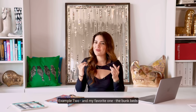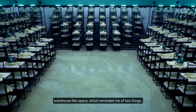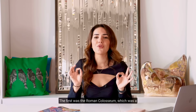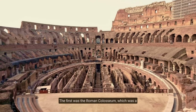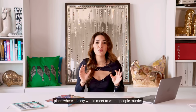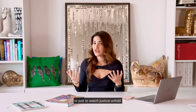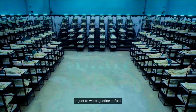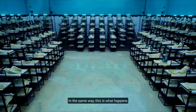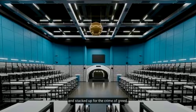Example 2, and my favorite one. The bunk beds, warehouse-like space, which reminded me of two things. The first was the Roman Colosseum, which was a place where society would meet to watch people murder each other, to watch slaves be used for entertainment, or just to watch justice unfold. In the same way, this is what happens in that bunk area, where everybody is judged and stacked up for the crime of greed.